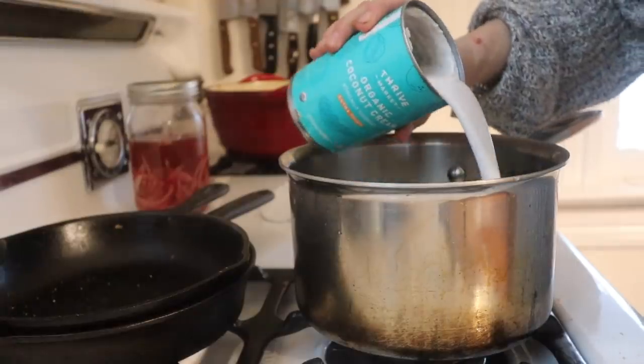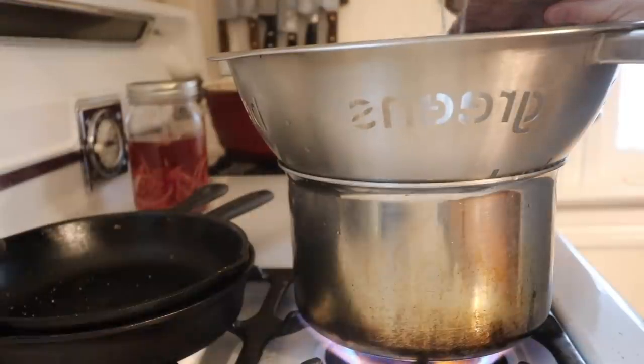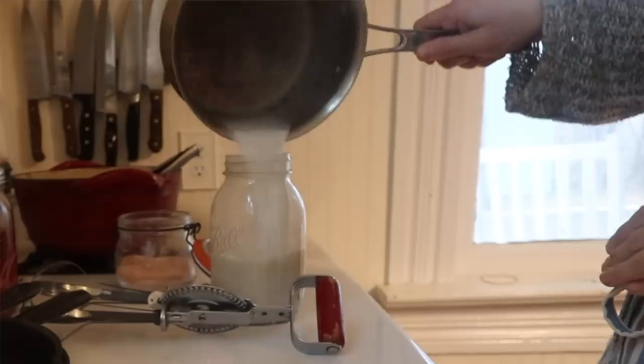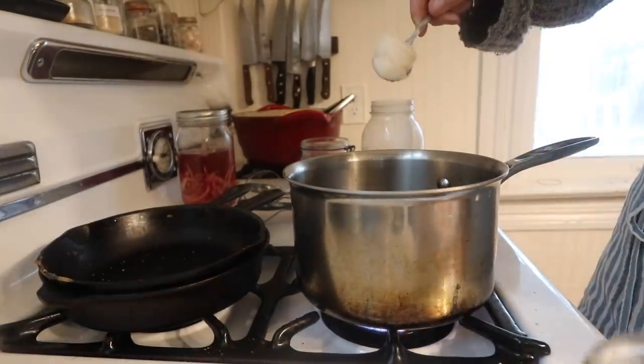I also did use Thrive Market coconut milk, which I have in my pantry. I keep that on hand for times whenever I don't have enough milk. So there are times when the goats didn't give enough or I didn't make it to milk pickup. And sometimes I like to use it whenever I am cooking milk.